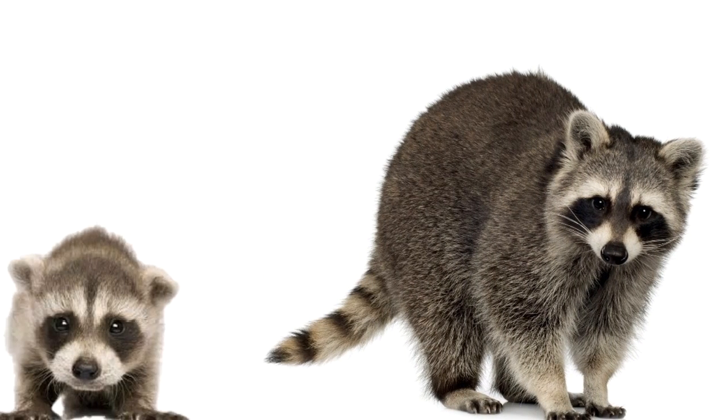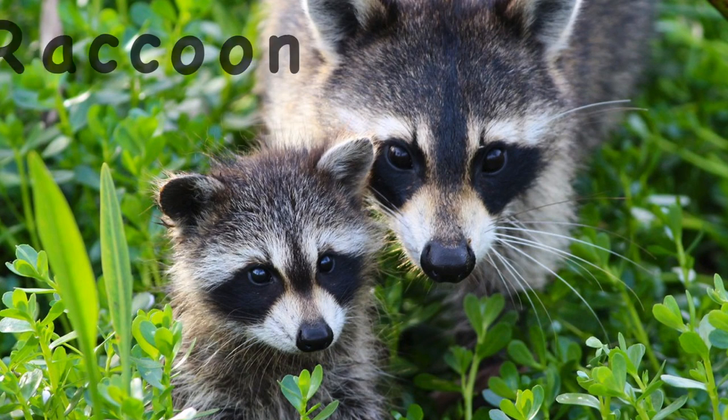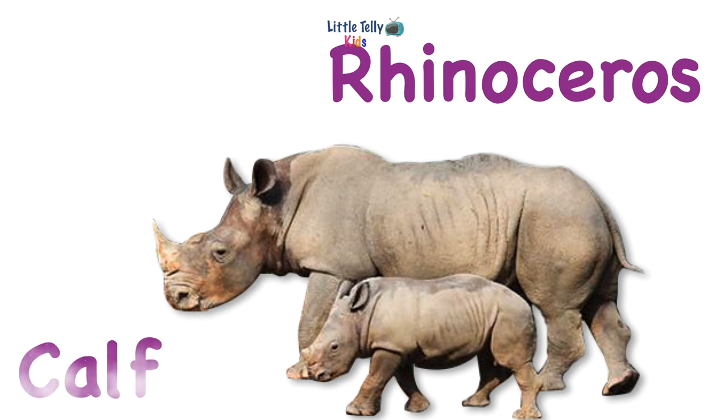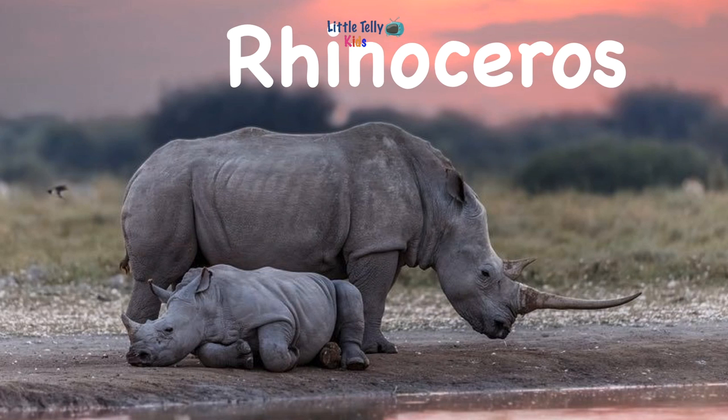Raccoon, cub. Raccoon's young one is a cub. Rhinoceros, calf. Rhinoceros' young one is a calf.